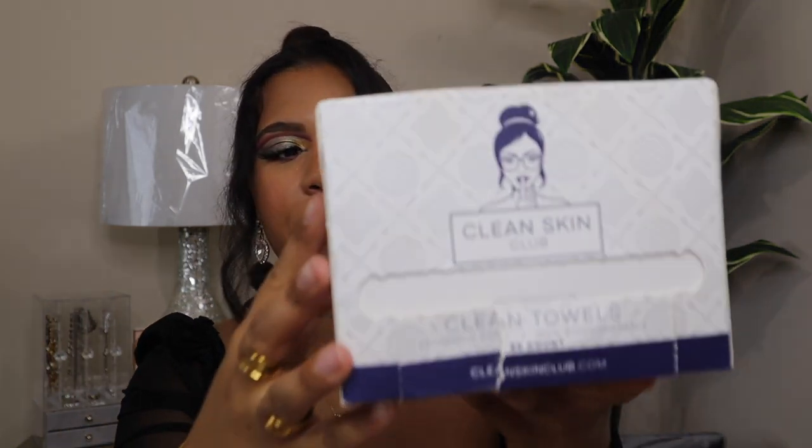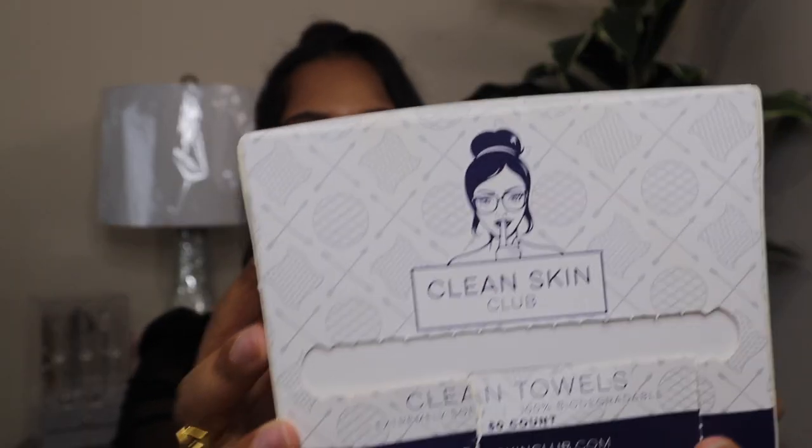Okay, so the next kind of skincare item is this. This is the Clean Skin Club clean towels, and they are 100% biodegradable face towels. So I got this from, I think, Amazon, but you can get them off their site and get like a discount if you look. But these are basically biodegradable washcloths. So basically, I use these when I'm doing a mask, like one of those green masks, those clay masks, or anything like that.